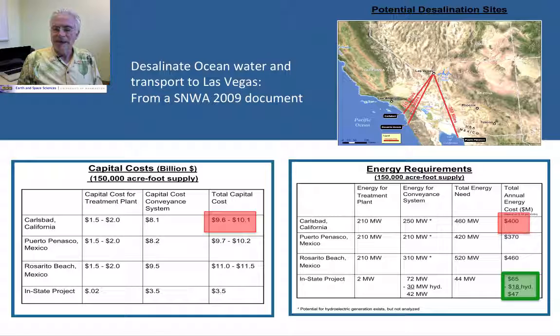So they compare that with the cost of their in-state groundwater, which they figure to be about $47 million a year in operating costs and a capital cost of $3.5 billion. So they believe that the in-state groundwater is about a third of the cost to initiate it, and would have an operating cost that's probably on the order of a third per year.